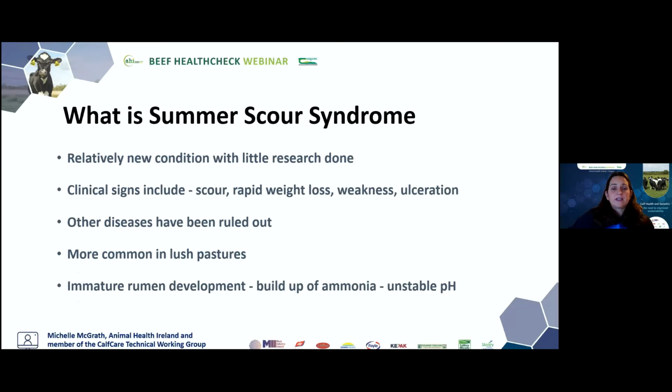So then moving on to summer scour syndrome. This is a relatively new condition where there's little research available at the moment, but it is being carried out. And at Animal Health Ireland, we have just developed a new leaflet addressing this syndrome based on the research that is there to date, and experience from clinical cases from various experts in the area, for example, at UCD.